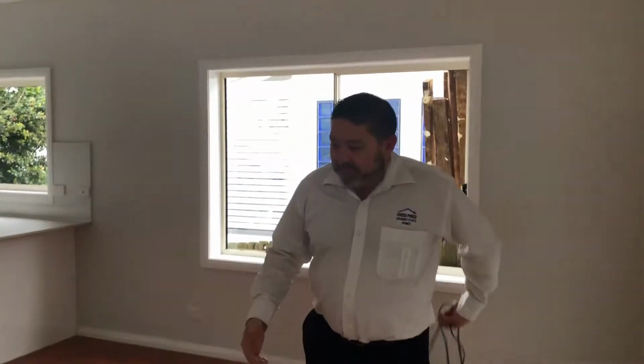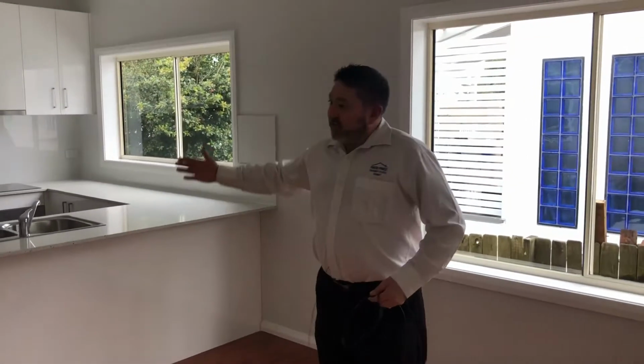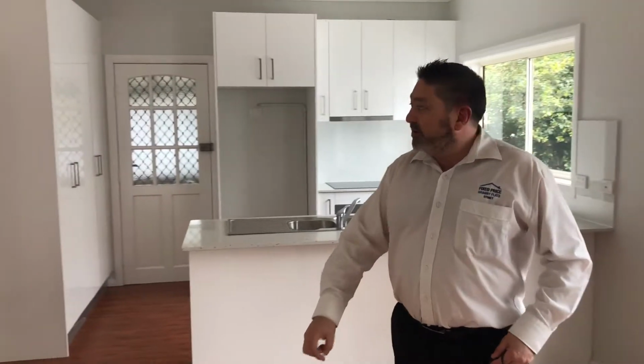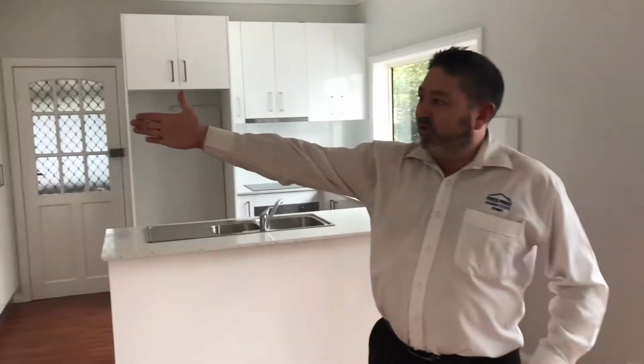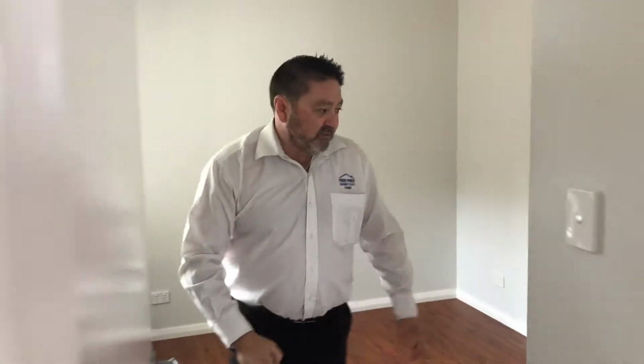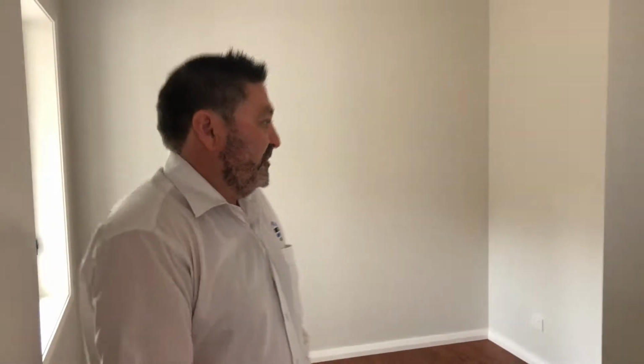So this was the old kitchen. You can look at the other video on the internet just before this one. So we've basically put a middle wall in over here and turned this into 2 separate bedrooms. We can have a quick look in here. 2 medium-sized bedrooms. We've done that for the client. Have a look.